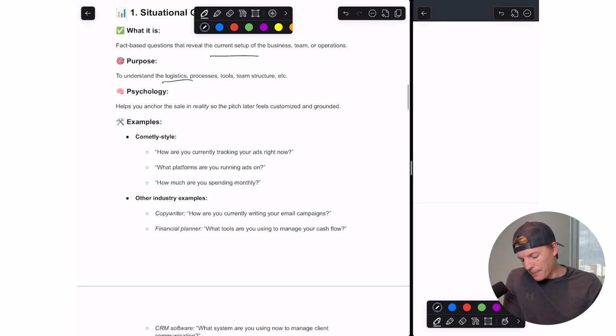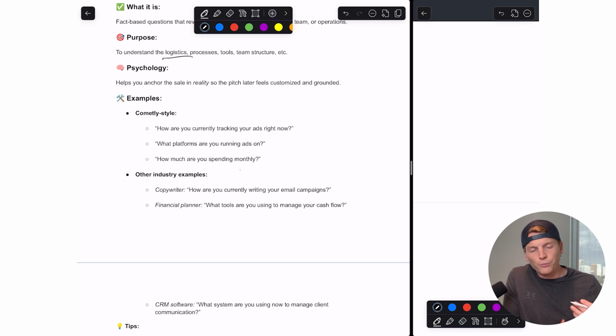Like, for Commently, there's stuff that we literally need to know, or we'll just end the call and be like, all right, this is not a good fit. So, how much are you spending on ads, right? How much money are you spending on ads right now? That's one that we need to know. What platforms are you running ads on? Why do we need to know this?